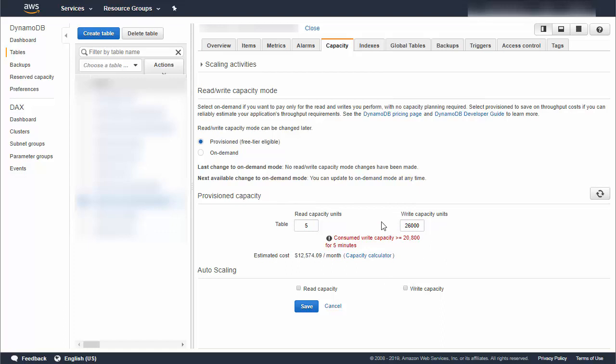So right now we're at 26,000 write units for the capacity. That's per second. We do have a little alert when things go over 20,000. So that's what this here is.